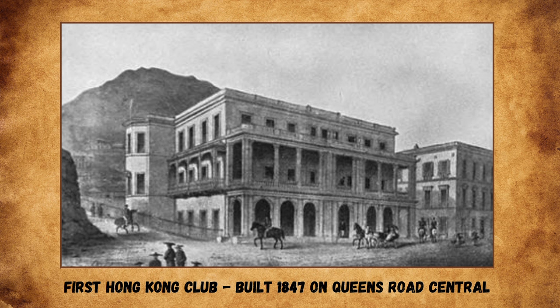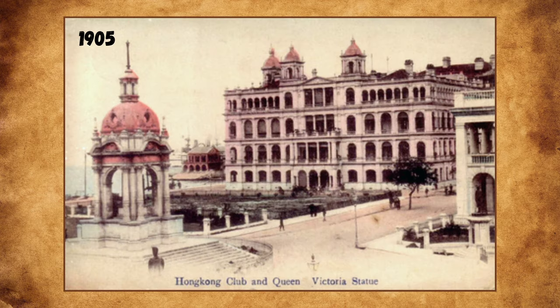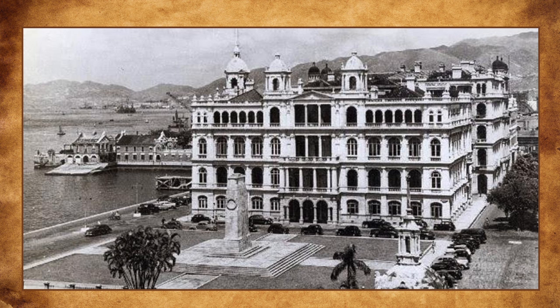The Hong Kong Club, established on May 26, 1846, is the oldest private members club in Hong Kong and has played a significant role in the city's history. Founded by a group of influential British merchants known as taipans, the club originally served as a meeting place for the elite of the burgeoning trading community in a city that was rapidly developing into a major entrepot in Asia. The first premises were located on Queen's Road, but in 1897 the club moved to a more spacious building on reclaimed land facing Victoria Harbour.